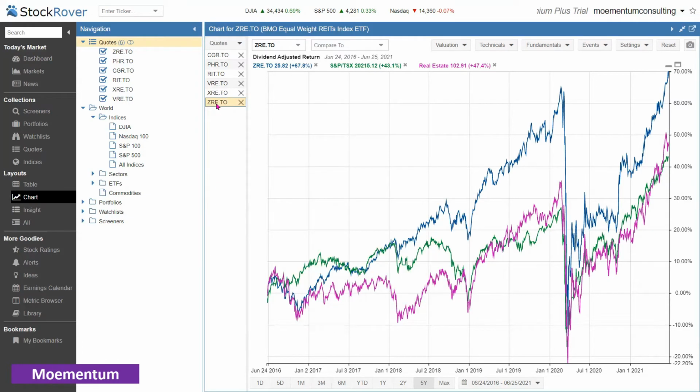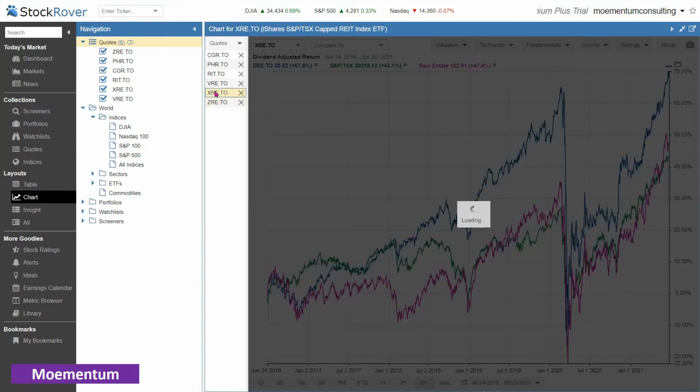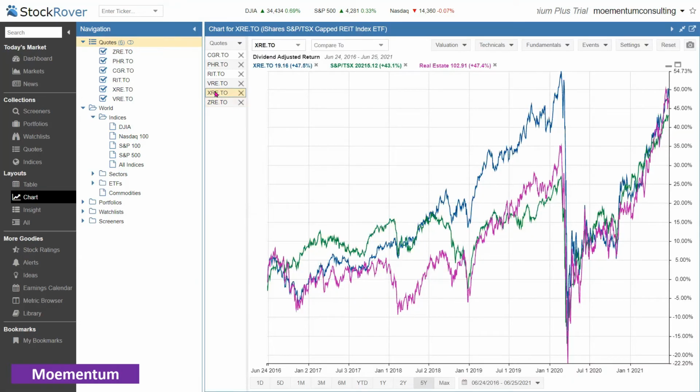The first one that we're going to take a look at is ZRE, which is shown here in the blue chart. You notice how ZRE over the span of 5 years would have given you a cumulative return of 67.8%, which is better than the Toronto Stock Exchange as well as the real estate overall index. If we hop over to XRE, you see how the numbers changed. For XRE, the overall cumulative 5-year return is 47.5%.